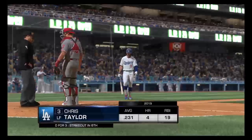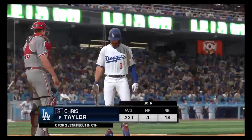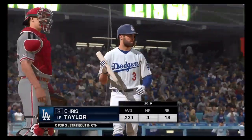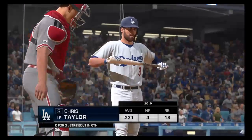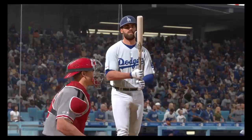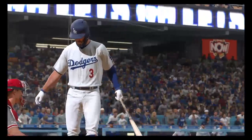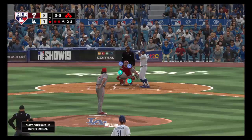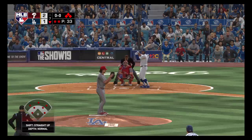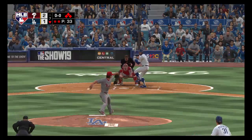Next for the Dodgers, Chris Taylor. Been a rough go of things at the plate for him so far, but his guys are looking for him to change that right here. Yeah, nothing better than coming through for the boys in a tight game, Matt, especially when you're kind of due to do something productive. Trying to hold the lead.